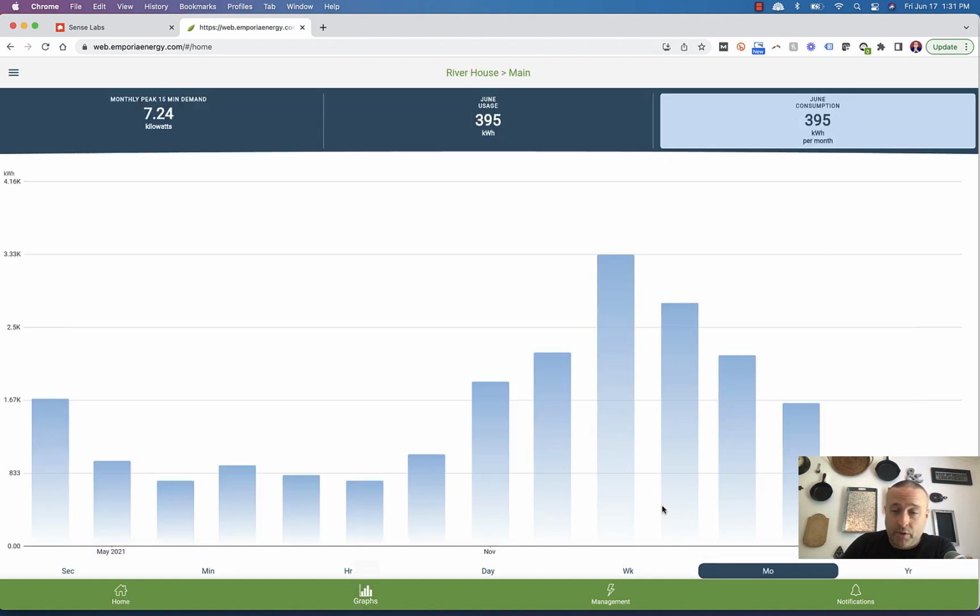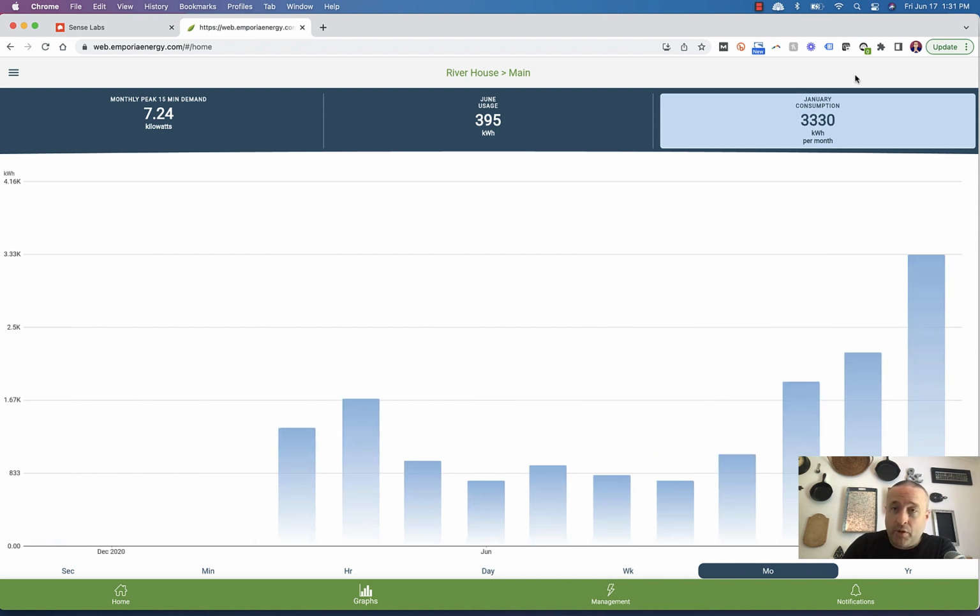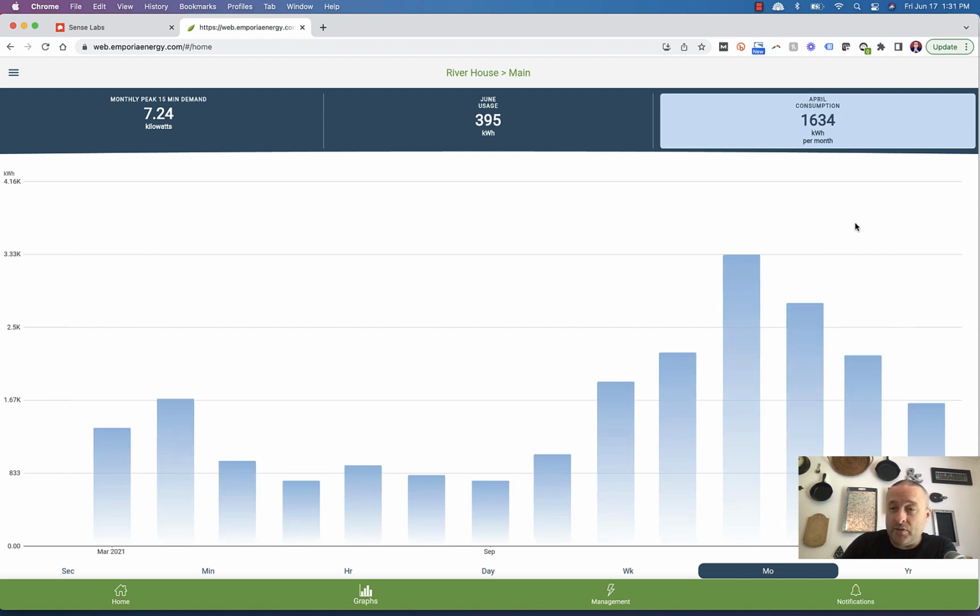In fact, I can look at graphs. This is the River House main. Take a look going back to the winter, 3,300 kilowatt hours, which is over $400 for the month. So that was painful. So I'm glad that we had some people in there to cover that cost. But it stinks.